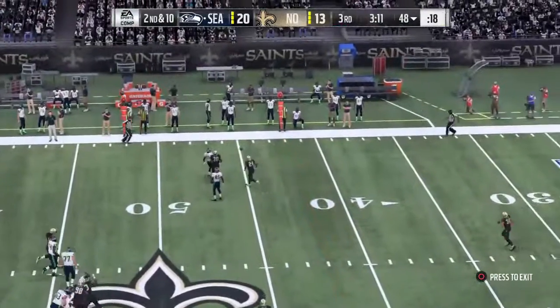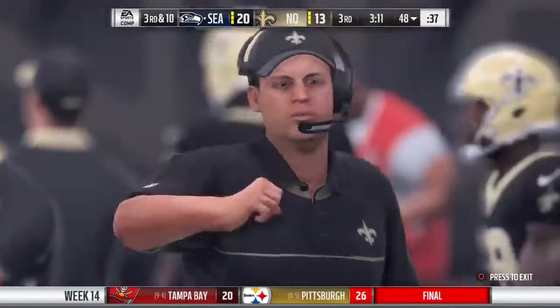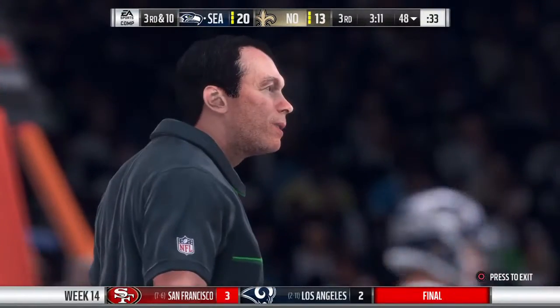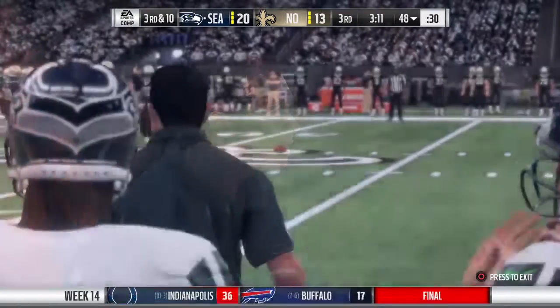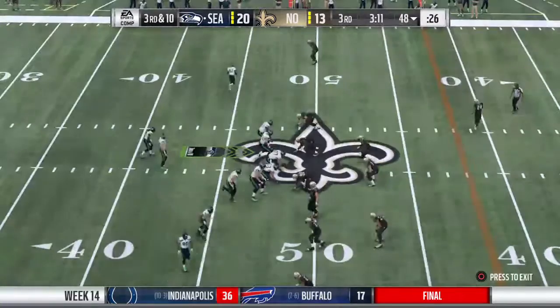To throw, and his throw is going to be incomplete. Tyler Lockett was the target there, and that takes us from second to third down. The Seahawks on third down. They're at 50%, 4 for 8. This is 3rd and 10.